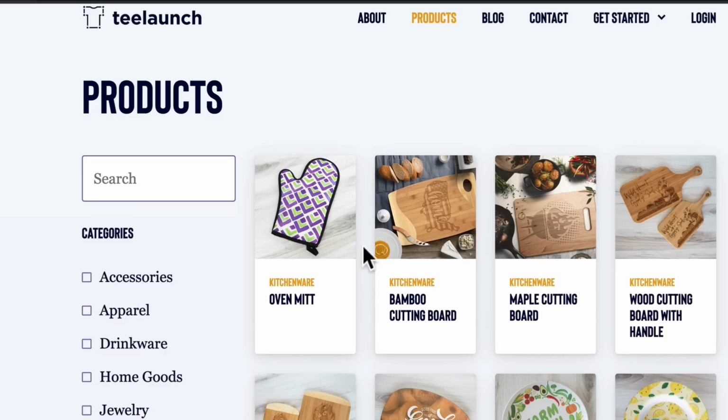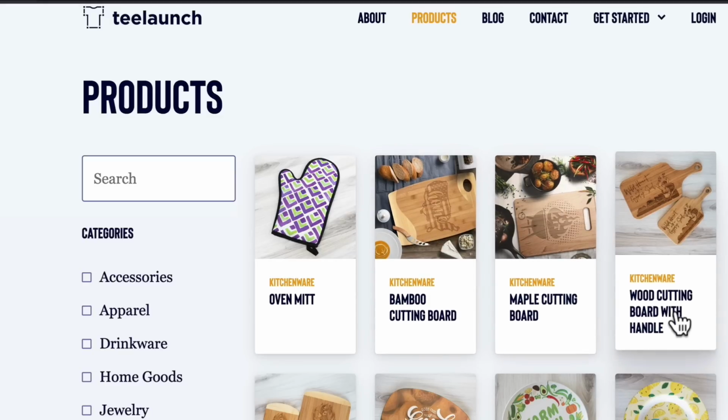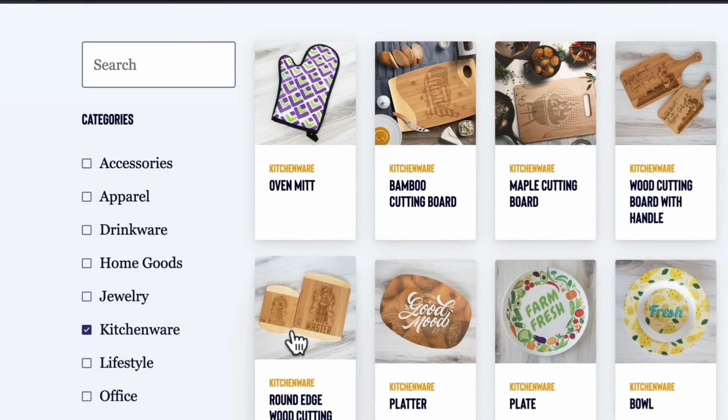And I know that some people will be wondering, where do you get a cutting board made print on demand? So I mentioned this site earlier for the metal signs, but they also offer cutting boards now. So we can pick from bamboo, maple, wood cutting board with a handle like the one I just shared with you. We have one here with some rounded edges.